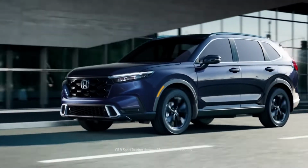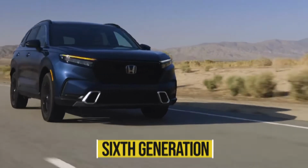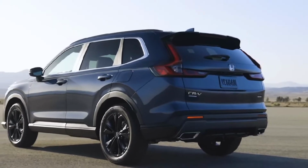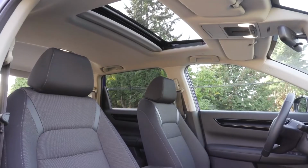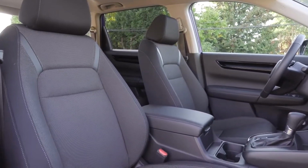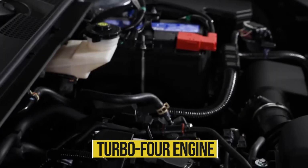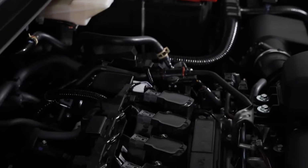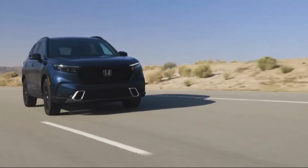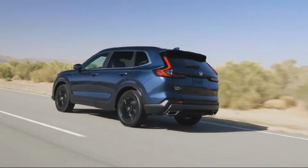The new 2023 CR-V will kick off the compact SUV's 6th generation. With it comes a slew of improvements, with its larger overall size, fresh exterior styling, and a roomier interior with a more refined design and fancier features. Honda has said that it retuned the standard Turbo 4 engine to be both more responsive and efficient, and the continuously variable automatic transmission, or the CVT, and all-wheel drive system are said to be improved versus the outgoing models.